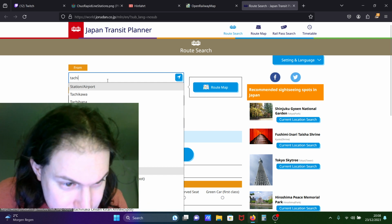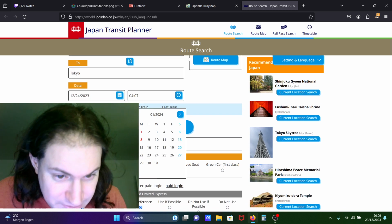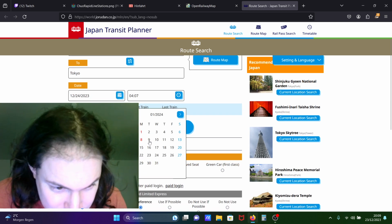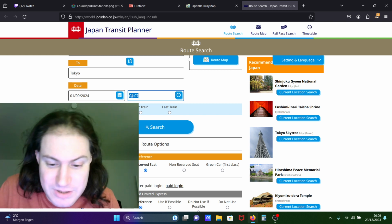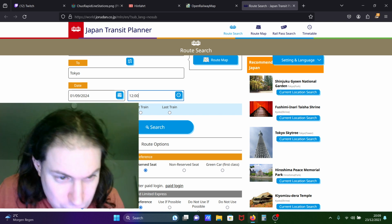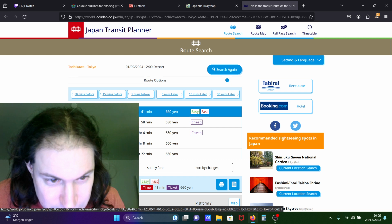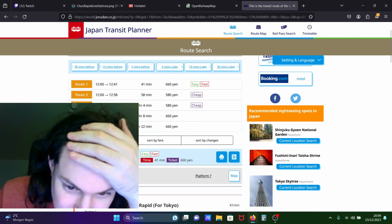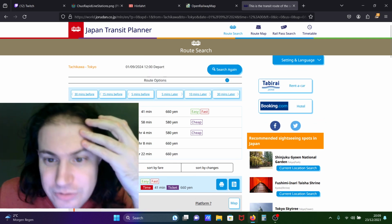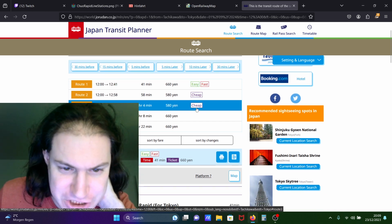Let's check Tachikawa, Tokyo. Let's not do Christmas Eve because they never know what is going on with her. Let's do Tuesday the 9th, not 4:07 in the morning, which is about the only time there are no trains. Let's do noon. Is there an interval timetable here, or am I going to have to deal with easy, fast, cheap?